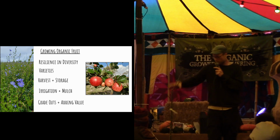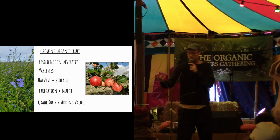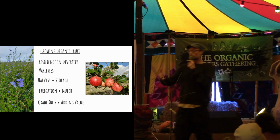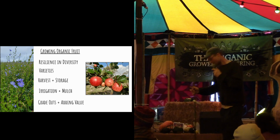But by pruning in the winter, you get the most vigorous growth response. So winter pruning encourages the most vigorous growth. And pruning in the summer, like early September, end of August, you get the least amount of vigorous growth response. So that's also a useful trick, but it's for another chat.